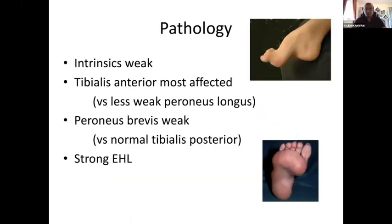Now, in cases of Pes Cavus, the main pathology is that the intrinsics are very weak. The intrinsics of the foot balance the metatarsophalangeal joint to keep it stable and plantigrade or in plantar flexion force. When you lose the intrinsics, similar to what happens in the hand, where you get a claw hand deformity, because of the stabilization of the intrinsics being lost, you get exaggerated forces of the EHL and FHL, which causes hyperextension at the metatarsophalangeal joints and flexion at the interphalangeal joints for all the toes.